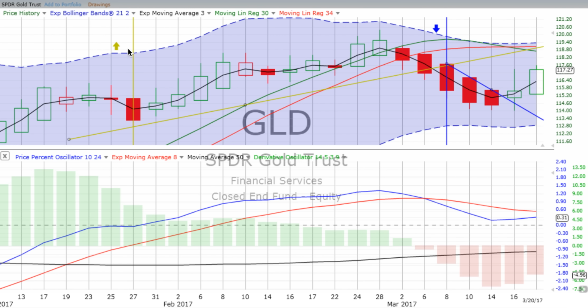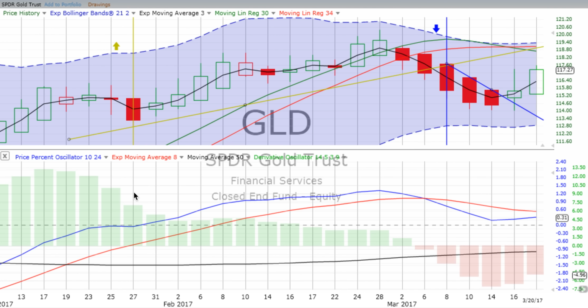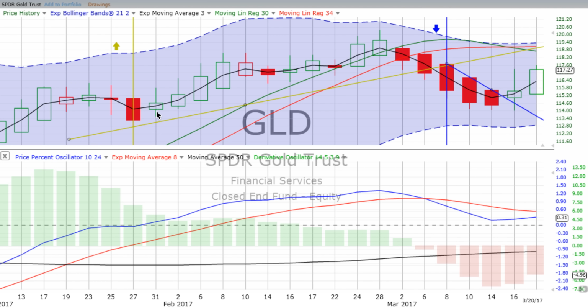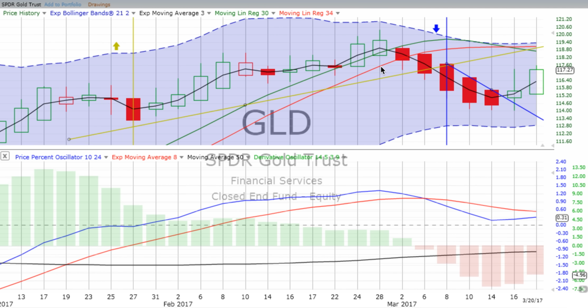These weekly vertical crossovers, as we saw happen in gold back on the week ending the 27th of January, was an incredible run-up. If you look at the entry point somewhere around the 114 mark on that following Monday, and we see a run-up from around 114 to somewhere in the 120 range, that's $6 over the course of what, a month? So again, pretty amazing stuff. That's what's so cool about our weekly vertical crossovers.